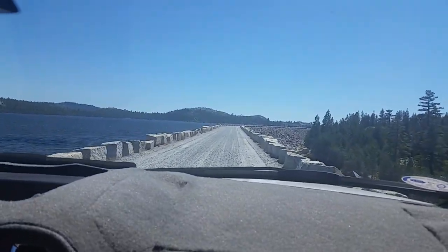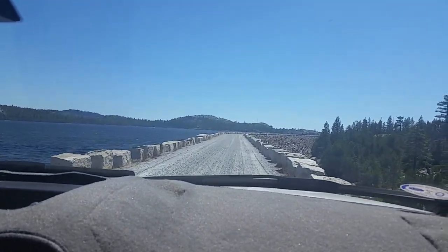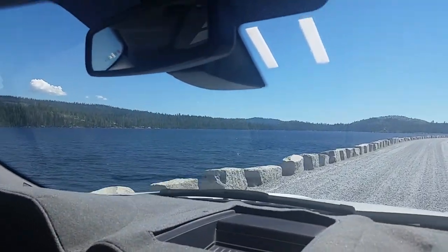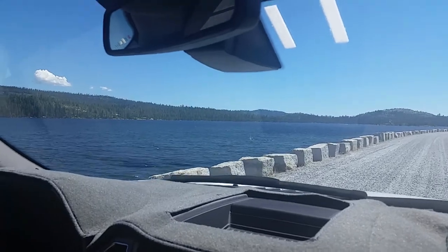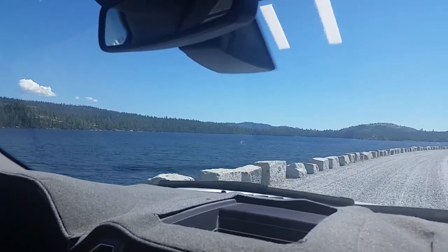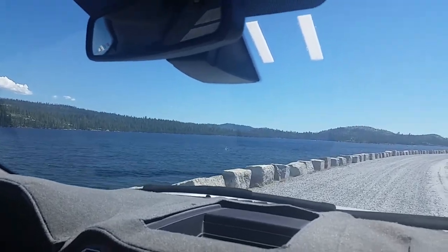So we are heading back across the dam, and you're going to get a view of the work that's going on at the campgrounds. It's quite remarkable. Little white caps on Loon Lake. We have never seen this lake so full. Our little beach just across from Red Fir is underwater.